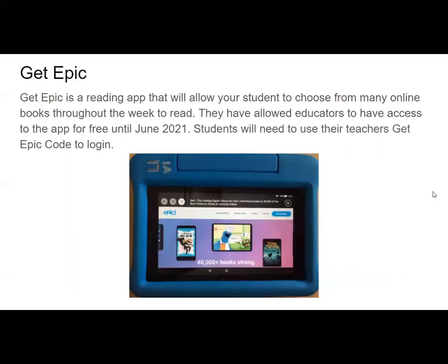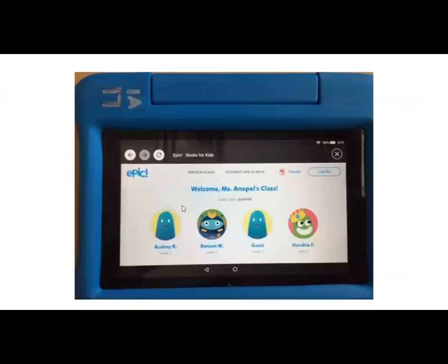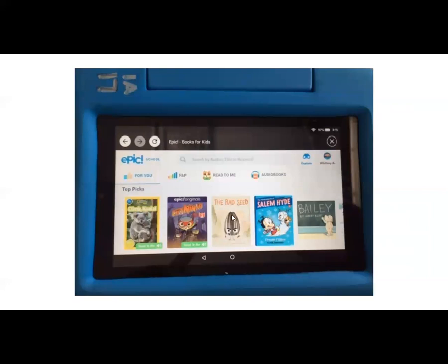Get Epic is a reading app that we are using this year that will allow your students to choose from tons of online books. As students select this on their Kindles, they will need to choose class code. They will enter the class code here, and then they will need to find their name on the drop-down menu. Once they click on their name, the library of books will appear.